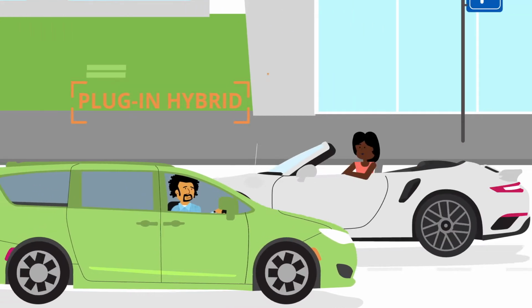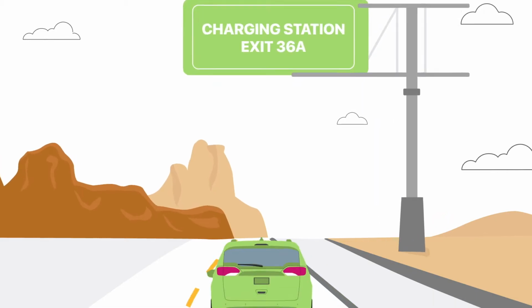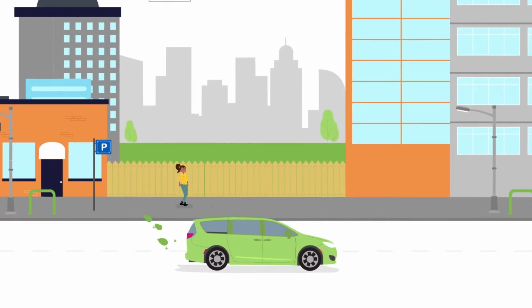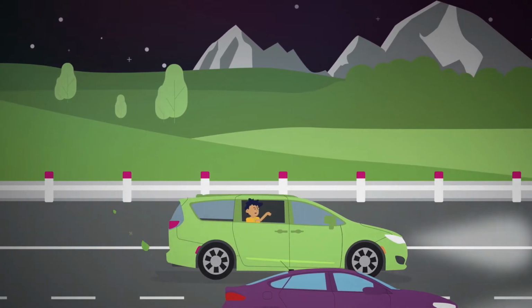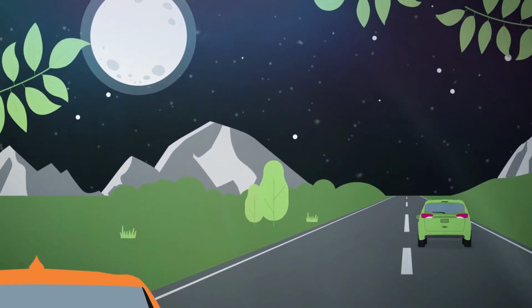Jorge's plug-in seamlessly switches between an electric mode for shorter commutes and a gas engine for longer commutes. This works really well for his family's lifestyle. EVs are a great value and are simply cleaner vehicles. It's just important to note that when you purchase a used electric vehicle, you need to make sure that the battery works for your personal driving range.